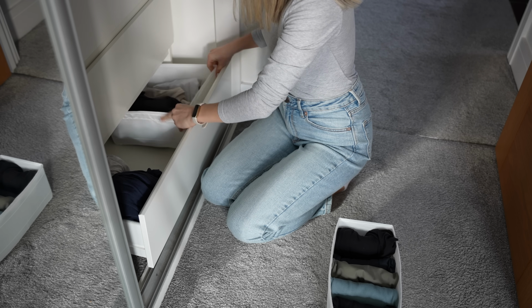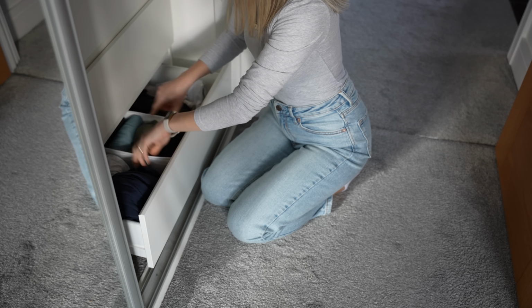They don't cost a lot, and then if for some reason you don't need some of them right now, they're easily folded flat and they don't take up a lot of space. I love versatility when it comes to pieces like this.